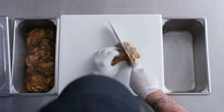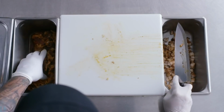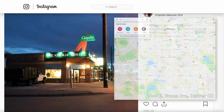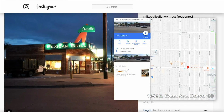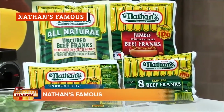Founder Steve Ells estimated that to stay in business, he'd need to sell 114 burritos per day. Soon, he was selling more than 10 times that many, out of a storefront that was basically broken half the time. Lovers of the chain's mission-style burritos can still slide into the original location on 1644 East Evans Ave for their Chipotle fix.